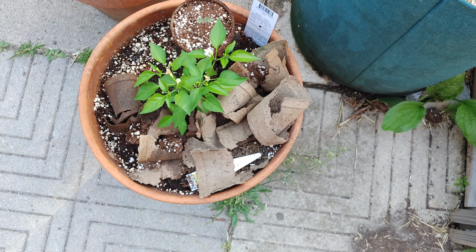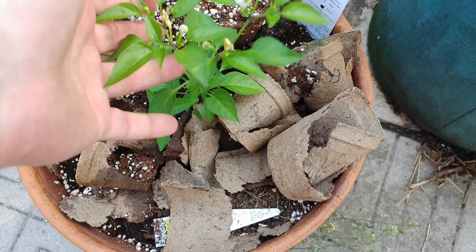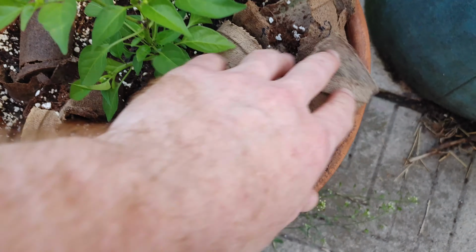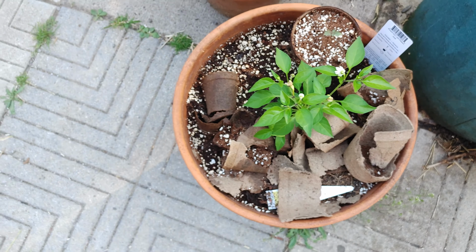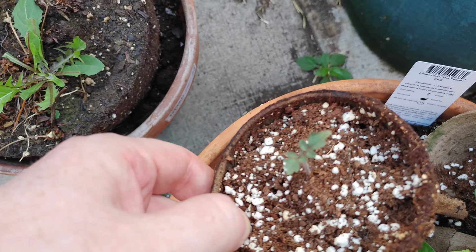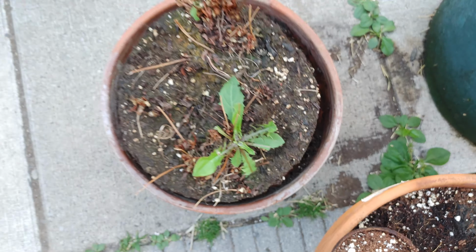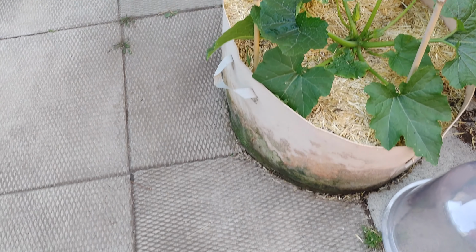Ignore the mess in here. I've been using this as a junkyard for the moment. So these two pots, this guy, I'm just using this as a kind of mulch for the moment, keep the soil nice and wet. And then we'll be planting another one of the tomato plants. We're going to give it a try, maybe in a small pot like this, see how it goes.